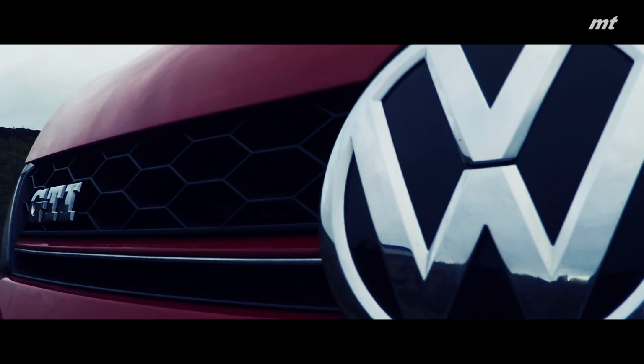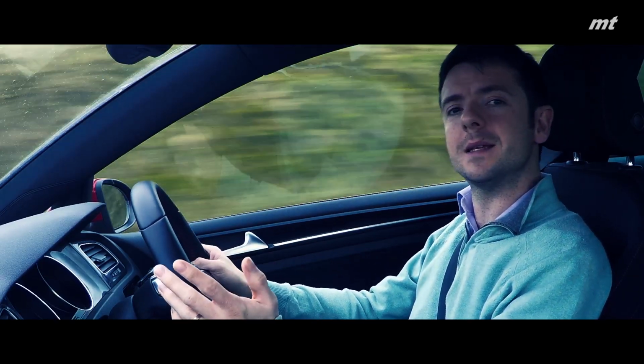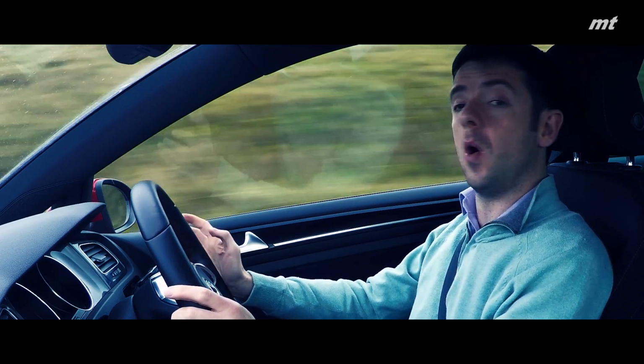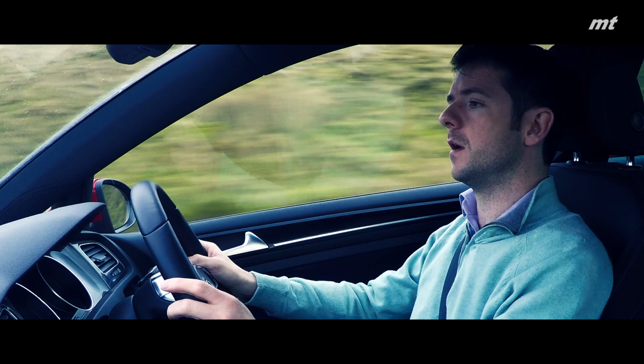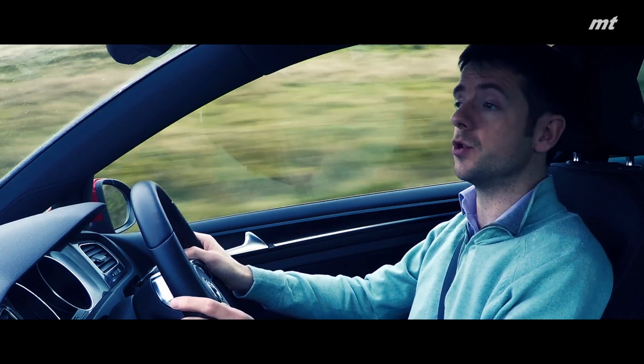On the road is where the Golf GTI comes to life. But drive it normally and it's like any standard car. But that's a really good thing. On the motorways it's a cinch to drive and keep it in normal default setting, and it's easy to overtake slower traffic.